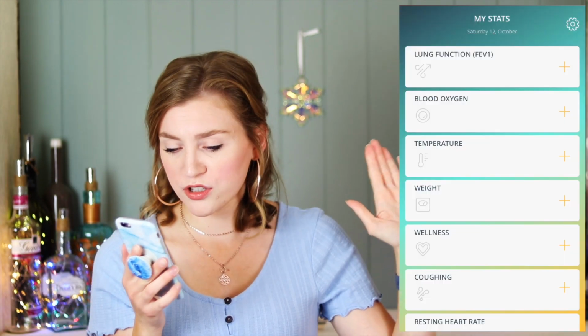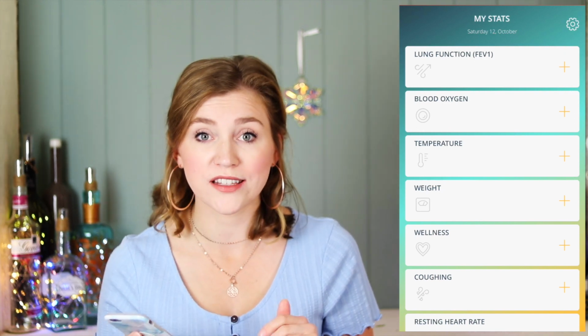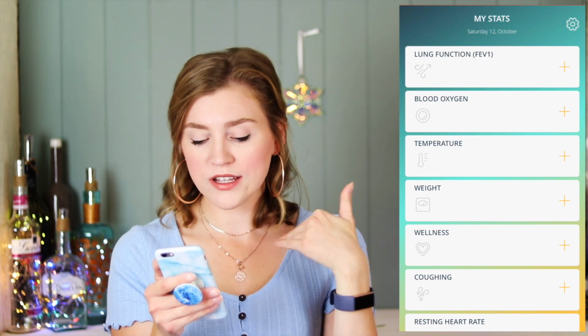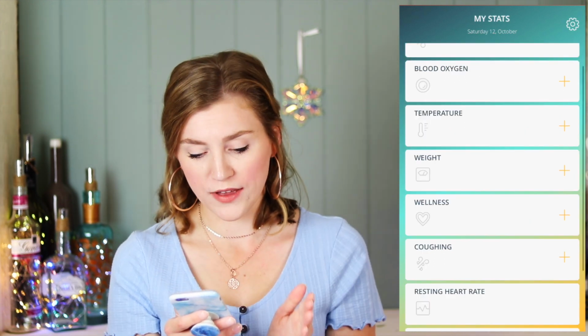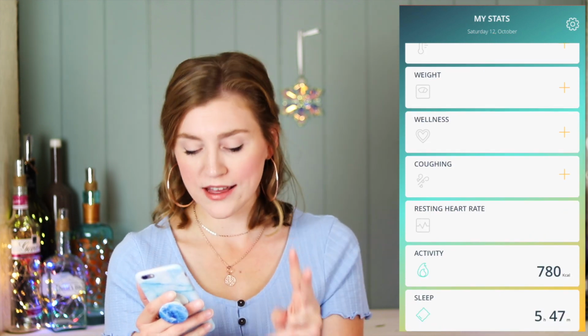So I'm going to pop it up on the screen right here. This is a specific app designed for Project Breathe itself. As you can see, you have the lung function, blood oxygen, temperature, weight, wellness and coughing. You input the wellness and coughing yourself. And then at the bottom you have the resting heart rate, the activity and the sleep.